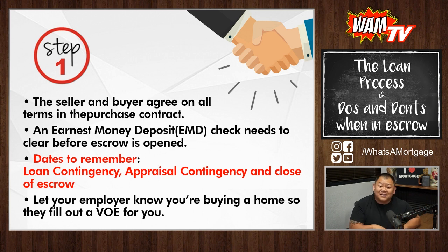That's when the realtor, a lot of times realtors are premature and they'll go on the MLS and say the house is in escrow. What happens if the check bounces, right? A lot of things can happen. Let's say you agree to everything, but if that EMD check doesn't clear, we have no escrow. With no money, there's no chance escrow is opening.